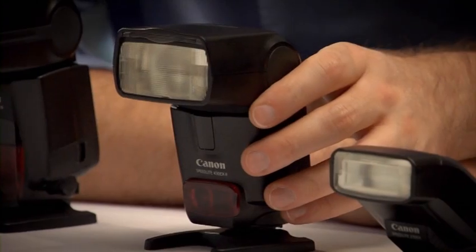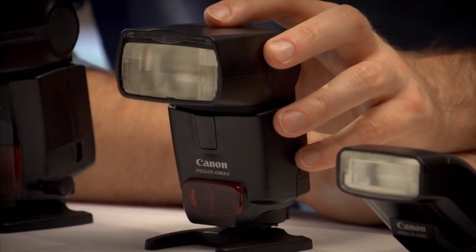As your skills with speedlights improve, you may want to consider the 430EX Mark II. This is not just a more powerful speedlight, but also offers other advantages. For example, you can use it not just as a single speedlight, but as part of a wireless multiple flash setup, where it can act as a wireless slave.